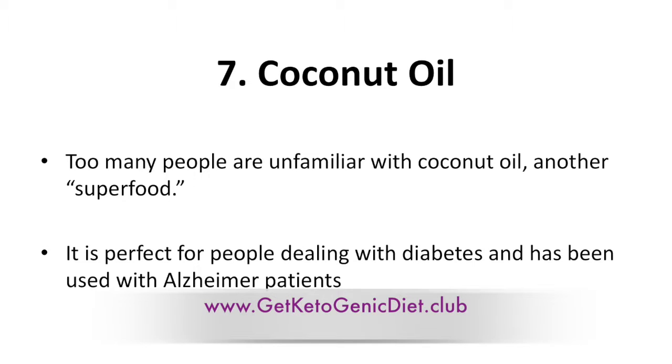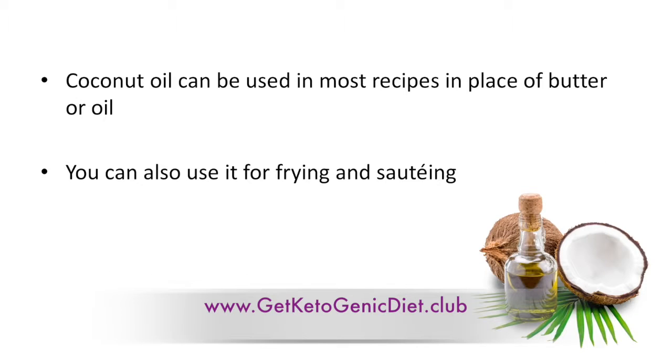7. Coconut oil. Too many people are unfamiliar with coconut oil, another superfood. It is perfect for people dealing with diabetes and has been used with Alzheimer's patients. Coconut oil can be used in most recipes in place of butter or oil. You can also use it for frying and sautéing.